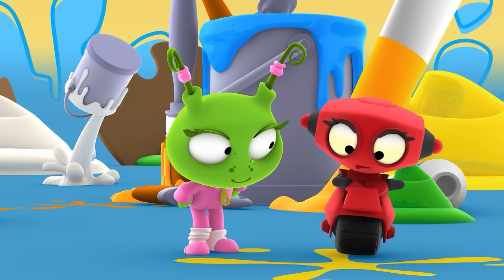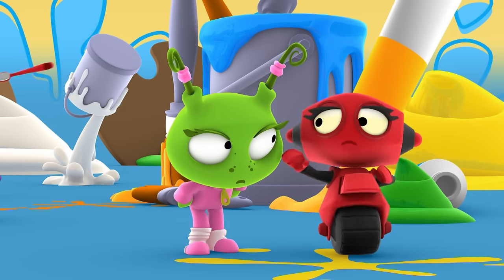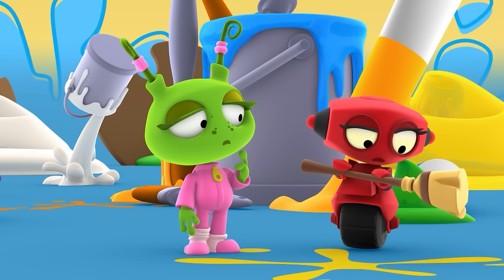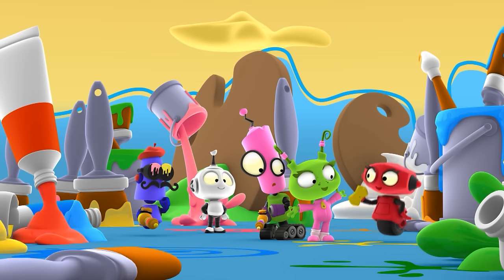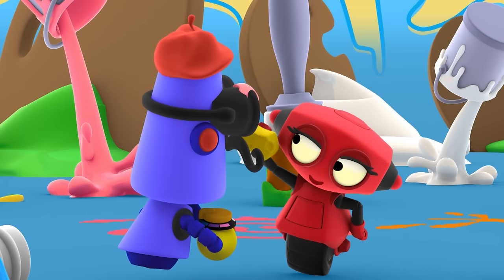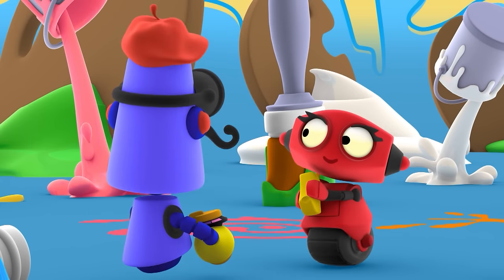Let's see. A toothbrush? No, that's too small for this job. Glue? No, too scratchy. Aha! A sponge! This is perfect for cleaning goggles. Just let me do a little wiping, and... ta-da! Voila! A masterpiece!